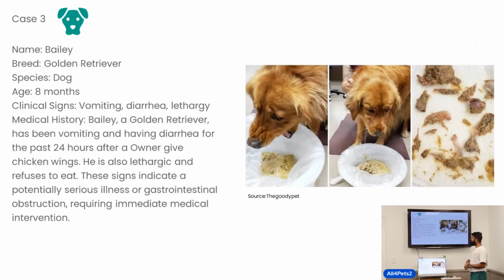Okay. Our third case is Bailey, golden retriever, 8 months. The owner gave her chicken wings. She's vomiting, she has diarrhea, and we can see blood in her vomit. And that happened 24 hours ago. How are we gonna choose it? Yellow. Yellow? Could be yellow. It's a chicken bone. I mean, you still have to practice. Yeah. It's still 24 hours, you're gonna end up in x-ray at some point.